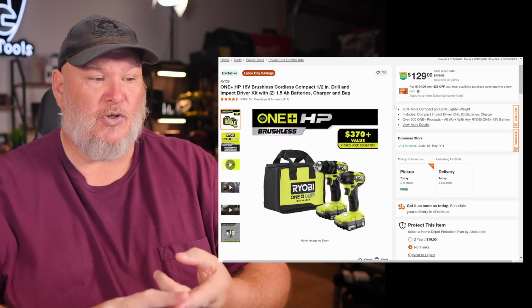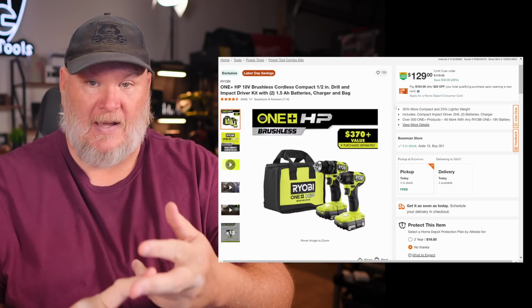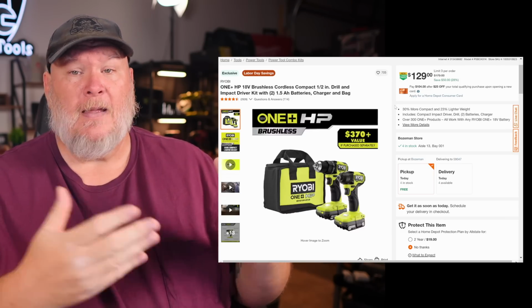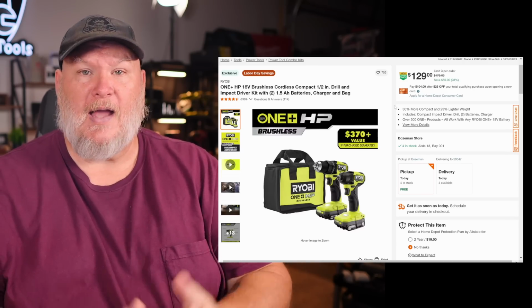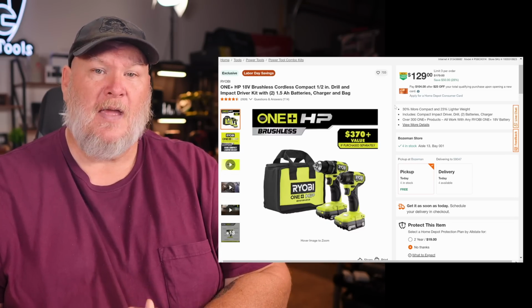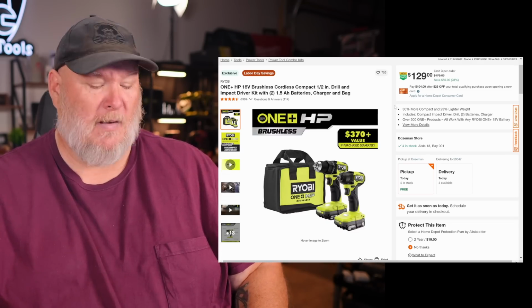You're getting the brushless drill driver, brushless impact, 2 batteries, charger in a bag for $129. Again, I'm not a huge fan. I got some Ryobi tools, more of their specialty kind of stuff that's hard to find in other things. But if you're going to go with Ryobi, this is a great place to start with it, all right?